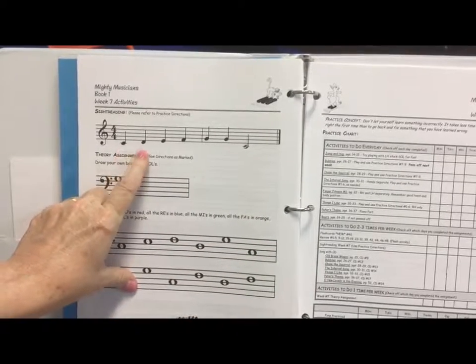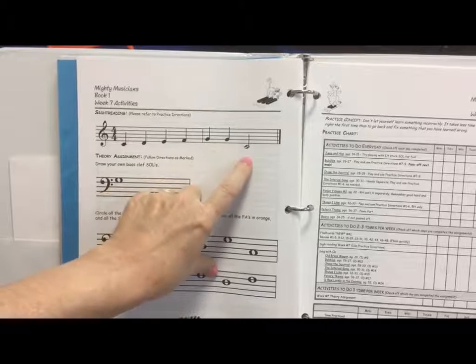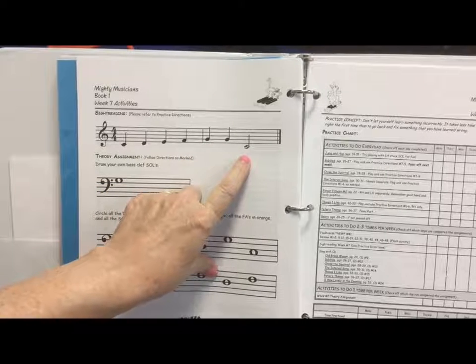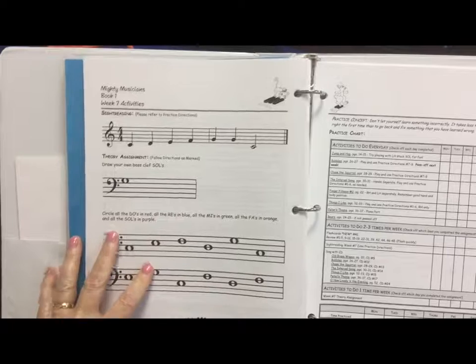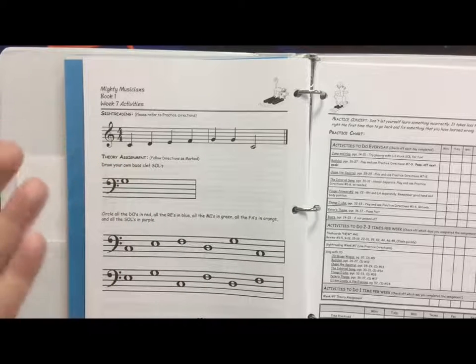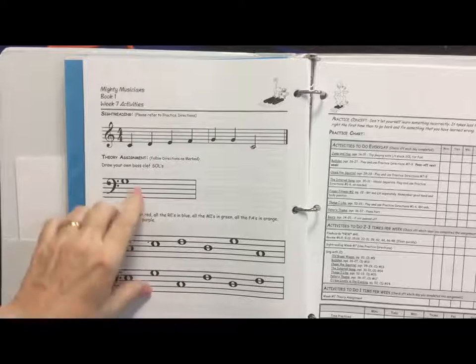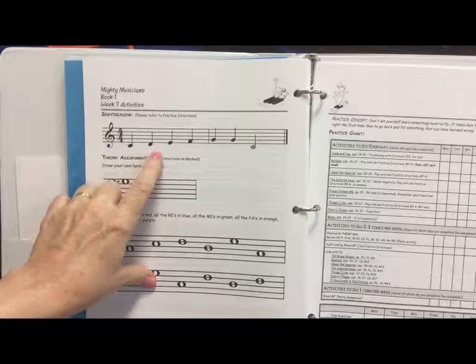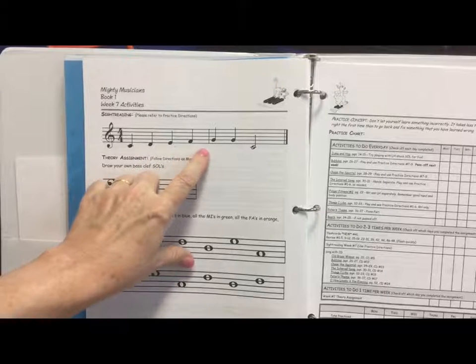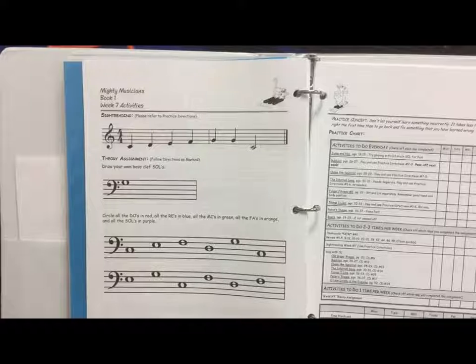Do, up a second, up a second, up a second, up a second, stays the same, down a fifth. Clap our rhythm. Ready, go. Ton, ton, ton, ton, ton, ton, half note. Play and chant your rhythm. Go. Ton, ton, ton, ton, ton, ton, half note. And remember to hold the half note for that extra beat.